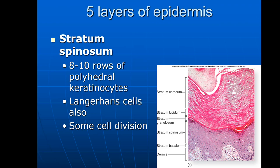The next layer moving towards the surface, stratum spinosum, has 8 to 10 rows of polyhedral keratinocytes. That means the cells are kind of star-shaped and spiny. So that's how it gets its name, the stratum spinosum. Just think of kind of odd-shaped, spiny-looking cells. Some Langerhans cells there too. A little bit of cell division, but most of the cell division occurs at the stratum basale. So this is the stratum spinosum in this area.